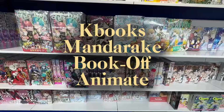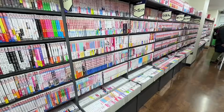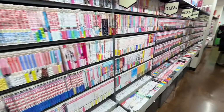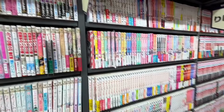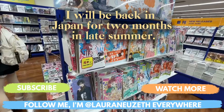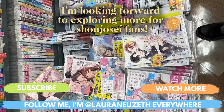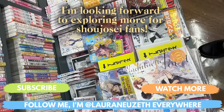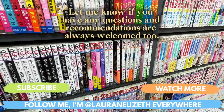If you're traveling to another city in Japan, stores like K-Books, Mandarake, BOOKOFF, and Animate are chain stores, so you will find them in several cities throughout Japan. In 2 months, I will be back in Japan for a 2-month stay, and I'm very excited about this. I am looking forward to exploring more of Japan, and I'm also planning a trip to the Kyoto Manga Museum, and I also want to visit some other shoujo related pop-up shops and anime collab cafes.